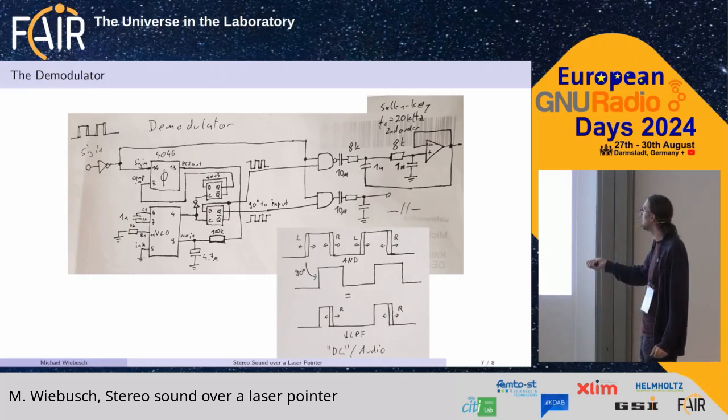And I can also do this with the inverse of this recovered signal, and then I cut out the left wobbles. And then you can do some filtering, either second order Sallen-Key, or it would probably just work with an RC thing, and then you get your audio.